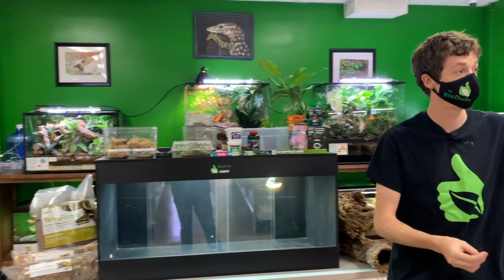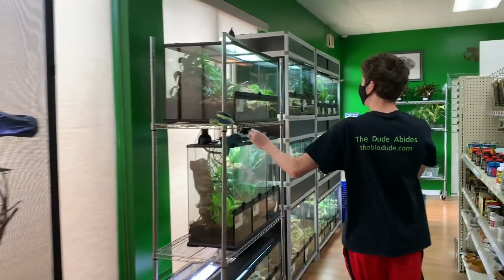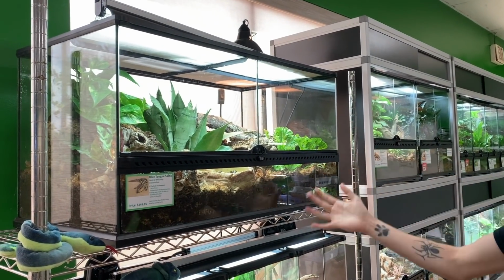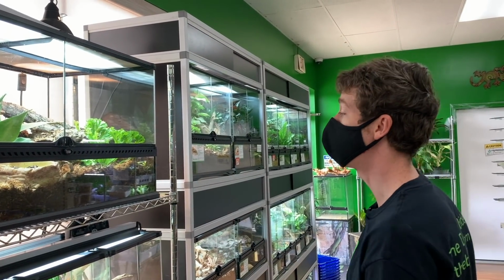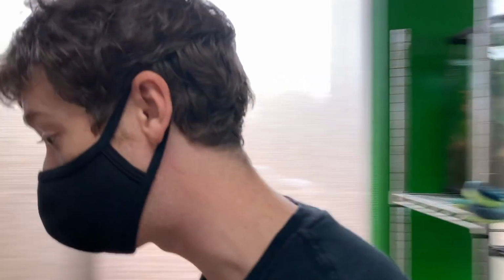So let me show you guys over here first how we're having them for sale here at The BioDude. We are keeping some of them in here in a 36-18-18. They're honestly not here longer than about 3 weeks, which is the absolute longest. I expect them to be gone by the end of the month. But we keep them in here.